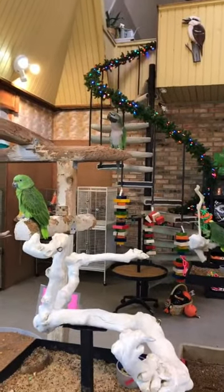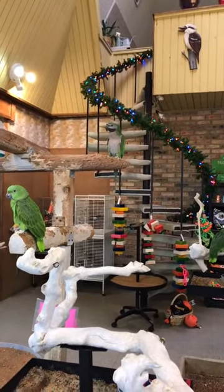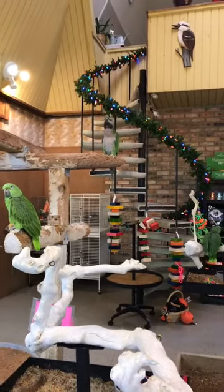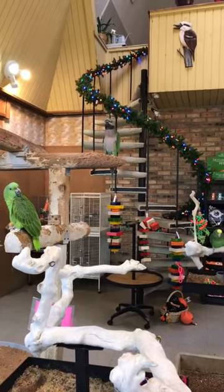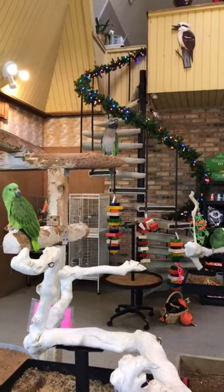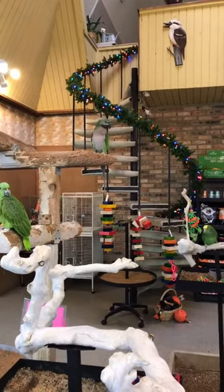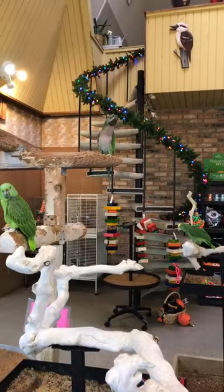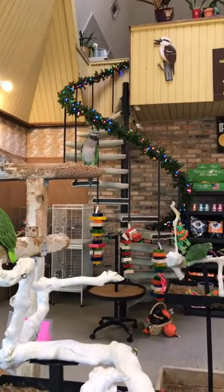I'm going to flip around so you can see some of the birdies, and I think our little Derbyan's talking. Hello. Can you talk again? What are you doing? Hello. Hi. What are you doing? Quack, quack. Are you a chicken? You're pretty cute. You a chicken? Hello. What are you doing?